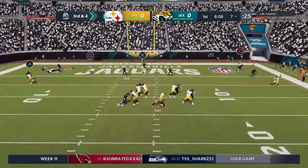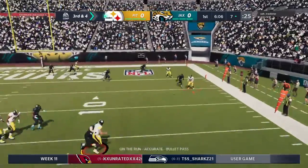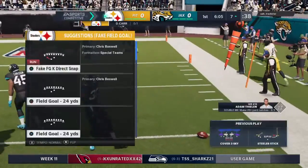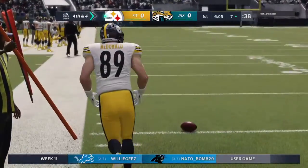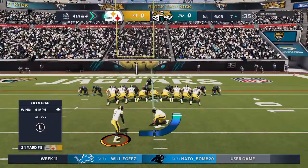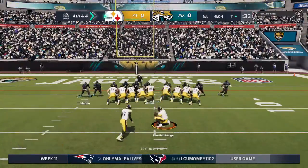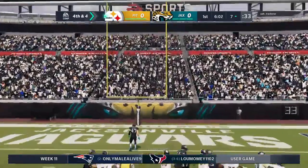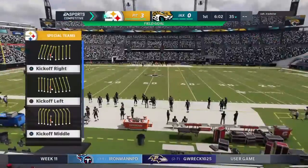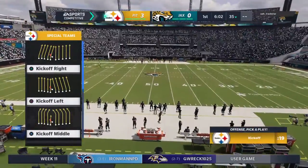From the gun, it's Carr. Flush to his right. And that is incomplete. Oh, he had a defender right there with him to force that to the ground. And 4th down now coming up. They certainly did a nice job improvising there, extending the play, hoping someone would come open downfield, but they never did. In the end, the opening drive, Charles, does yield points.